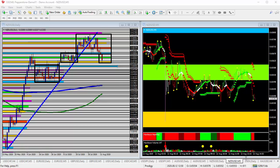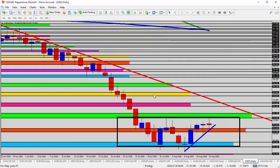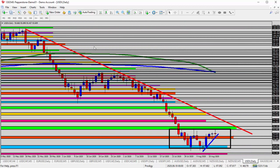If I shift gears for just a moment and take a look at the US dollar, and we'll zoom it out a little bit, you can see what's happening on the dollar. We're kind of stuck down here at the bottom of the long-term trend, bouncing around between the blue zone at the lowest point, the orange zone, and the green zone. That's the US dollar, so there hasn't been anything significant.